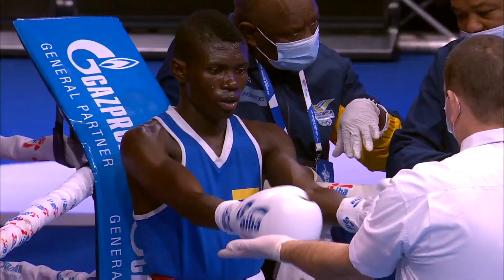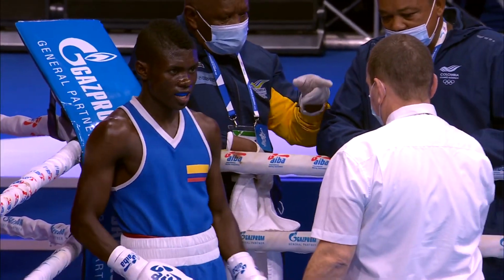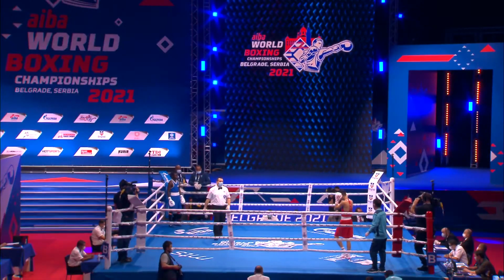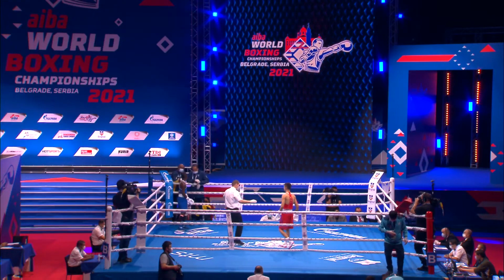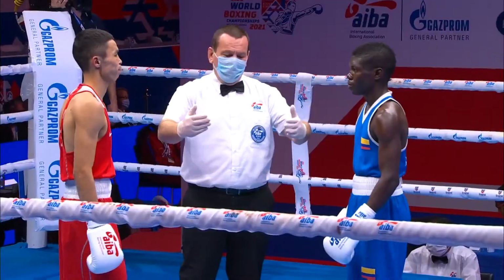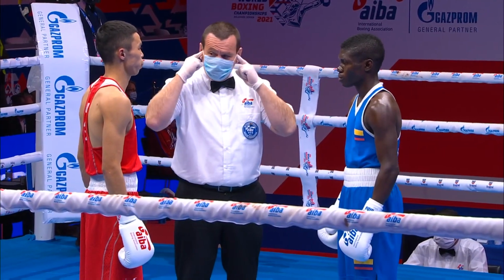BIBOSSINOV of Kazakhstan in the red. That's Martinez, Colombia in the blue. So the evening session is about to get underway. This is day 9. Day off tomorrow, then the semi-finals, and then the finals spread across 2 days on Friday and Saturday.